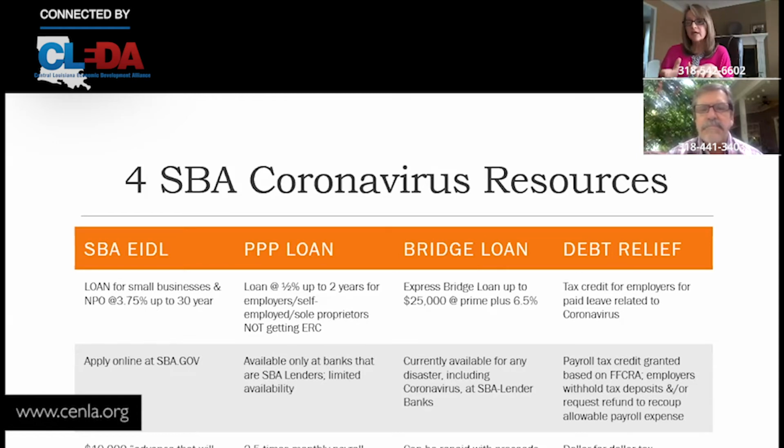The SBA debt relief is not a loan. It's not an advance. It is simply, if you have existing SBA loans other than the SBA Economic Injury Disaster Loan, not the PPPL, other pre-existing SBA loans, the SBA will pay your payments, principal and interest, for 6 months. Now, the key to remember is that if you are having that automatically deducted, your payments automatically coming through, you've got to stop those so that you're not paying those while the SBA is also paying them.